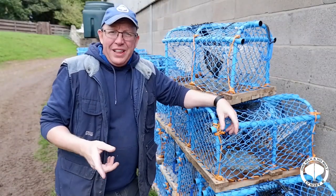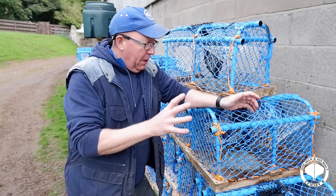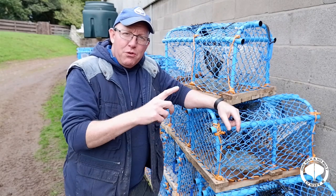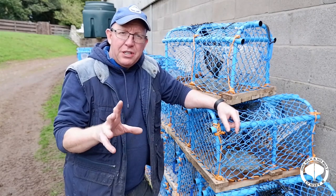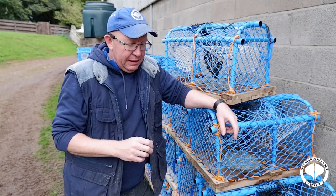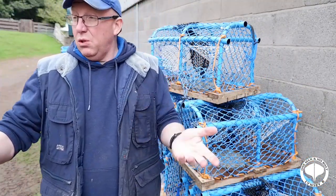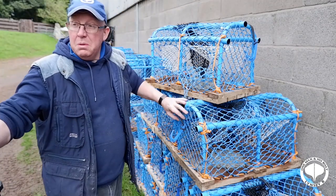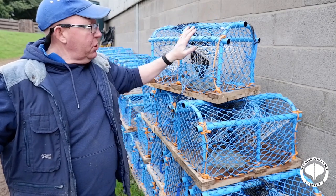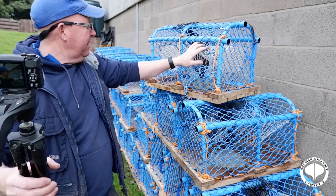So quickly guys, before I actually run out of power for my camera, what type of creels have I got here? In total, I have 72 pots. But obviously not too tight, because if you have it too tight, the creel starts singing. What do I mean by singing? Basically the tide runs through the mesh itself, and sometimes it gives a sound.